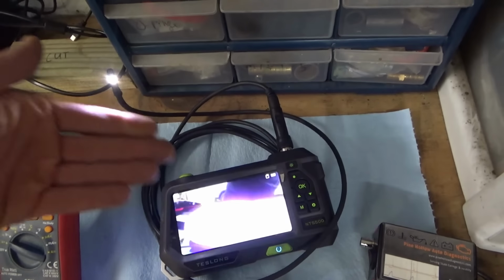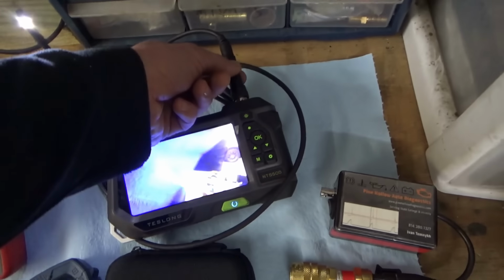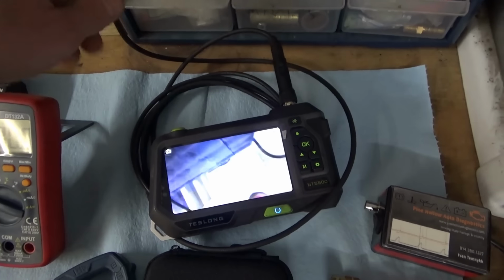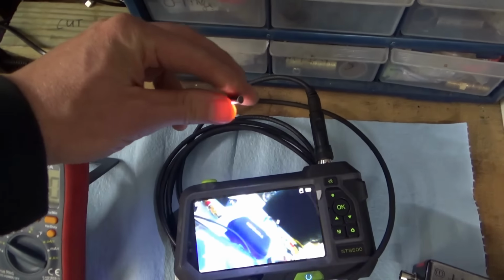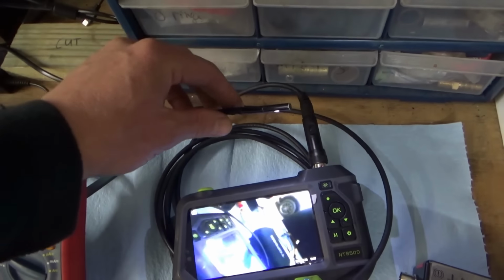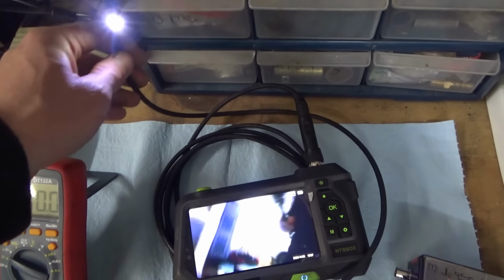Even if you're trying to view a connector from somewhere where you can't see it with your eye, you can change between the two camera views just by pushing a button. You can save pictures, and the probe is skinny enough to fit down a glow plug hole, like in a Duramax or a Power Stroke or something. Some probes are too fat to do that, so highly recommended.